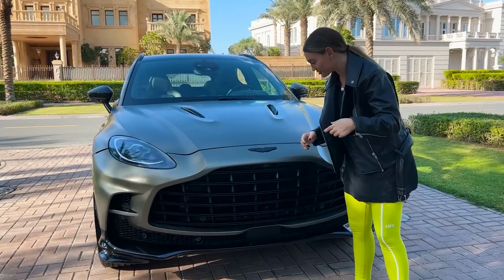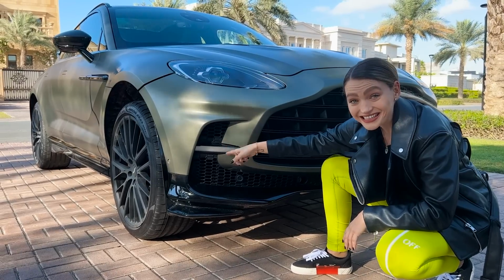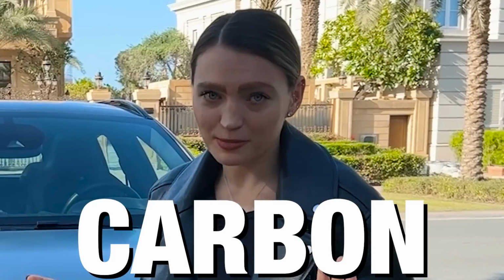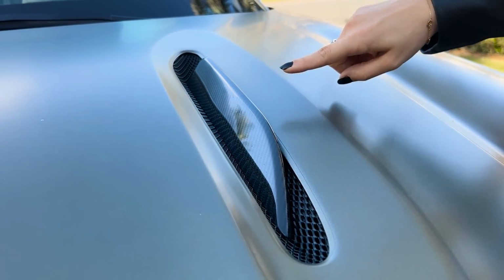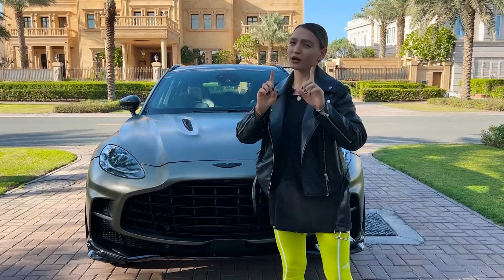And if you come a little closer, look at this. How beautiful is the Aston Martin logo? These are your daytime running lights. See that? And another thing you're about to hear from me is carbon fiber. It's absolutely everywhere, like literally everywhere. Starting here on the hood. That's so freaking cool.